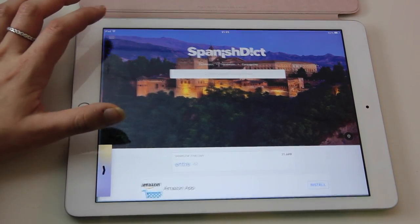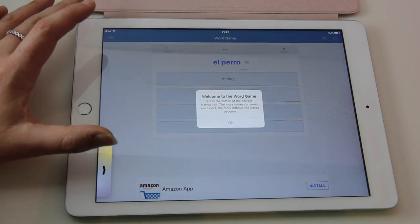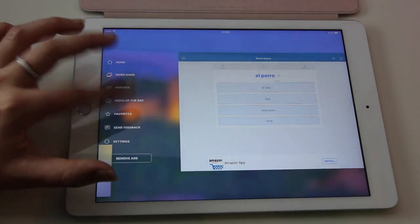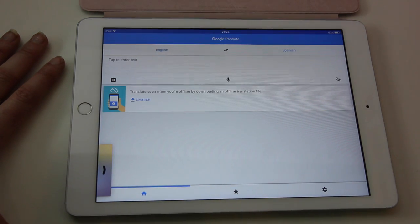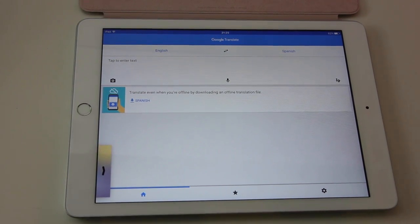So yeah, you get like word of the day notifications, which always reminds me that I need to do Spanish. And there's a word game as well, which can help you learn vocab. And on the website as well, if you do Spanish, there's loads of grammar exercises, which is really useful. And then I have Google Translate, just because it's easy. If you just cannot translate something, sometimes you just need Google Translate.